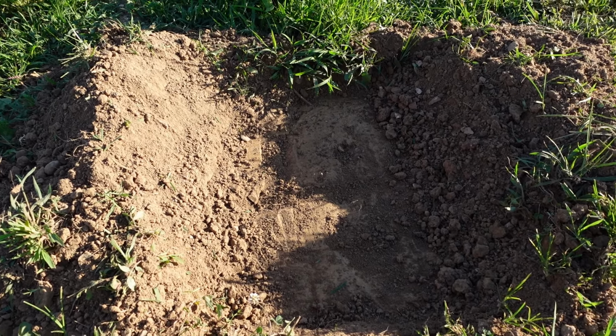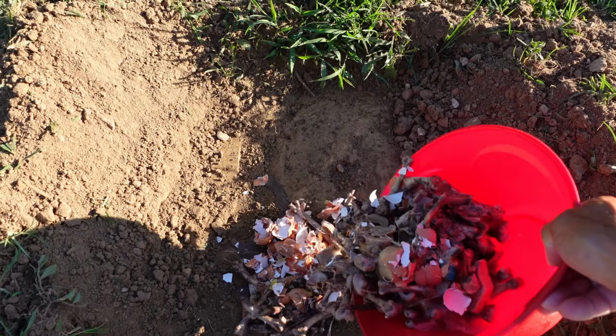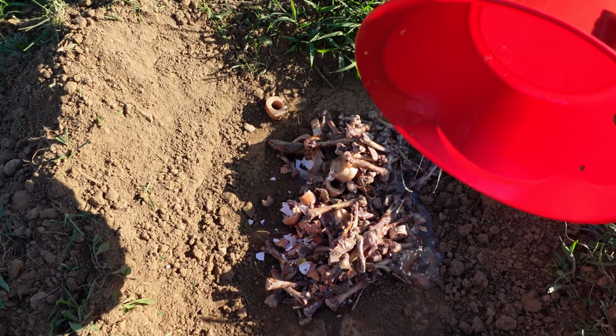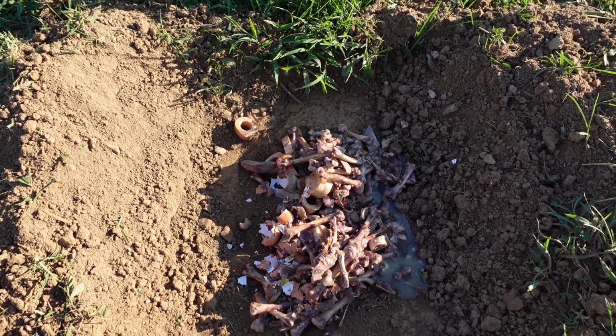Alright, so I started me up a new compost area here. I'm just going to dump all this in there. I got all my egg whites, my egg shells that I don't use, the ones I get from the grocery store, as well as all my bones.